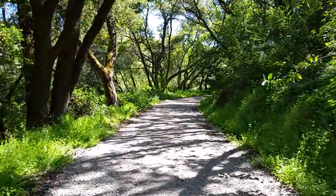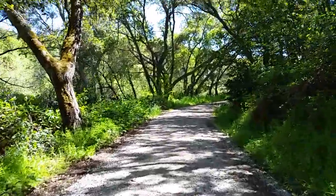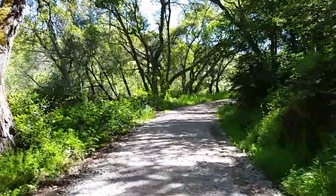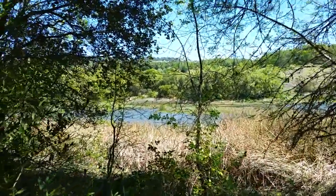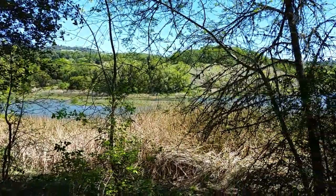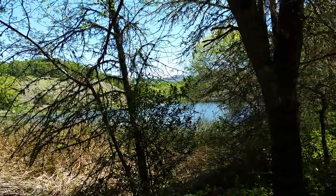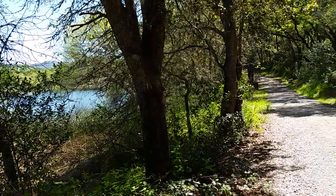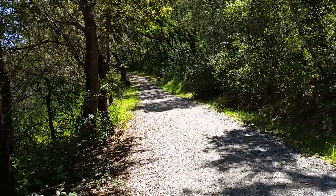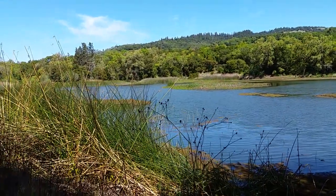This trail starts off fairly flat, and it's asphalt. Well, yeah, it's crushed rock. You can start to see the lake through the trees. Definitely don't get as good of a view of the lake on this side, but that's okay. I'll trade that for some of this shade. Okay, here's a better view.